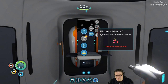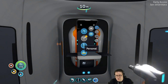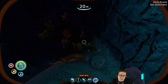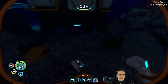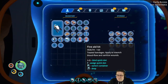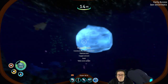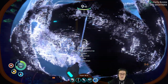Unless I used them for something. Can't think of what they would have been used for. It only takes 2. How many computer chips do I use up? I've got more table coral somewhere. Could have sworn. Is there another locker behind me somewhere? Not in there. Nope. Okay, I can't remember where I put them. Go ahead and start filling this out. We'll have to come back and do the table coral.